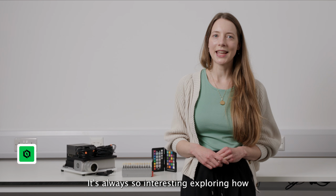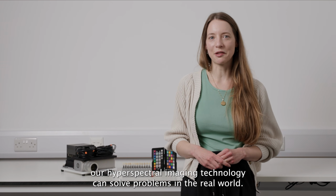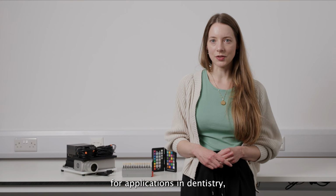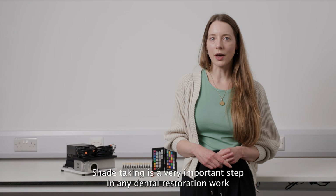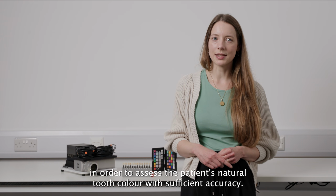It's always so interesting exploring how our hyperspectral imaging technology can solve problems in the real world. I'm currently investigating the use of the Living Optics camera for applications in dentistry, specifically for shade taking in dental applications. Shade taking is a very important step in any dental restoration work in order to assess the patient's natural tooth color with sufficient accuracy.